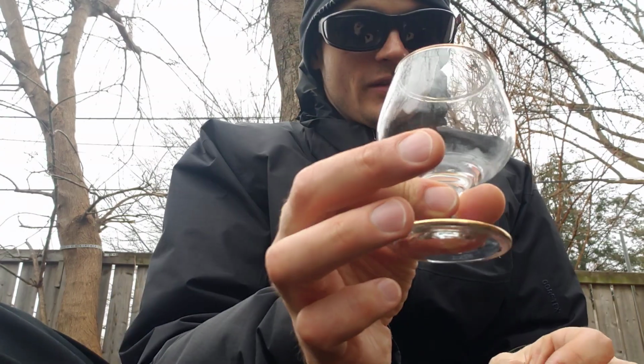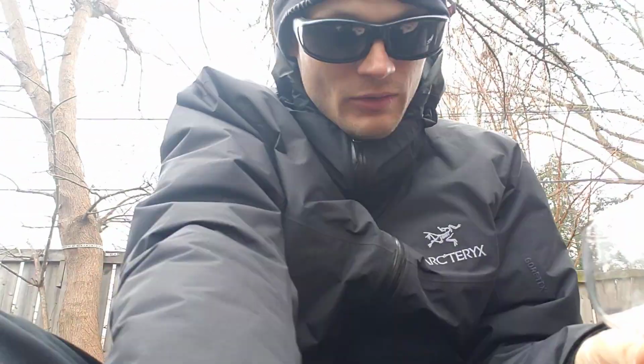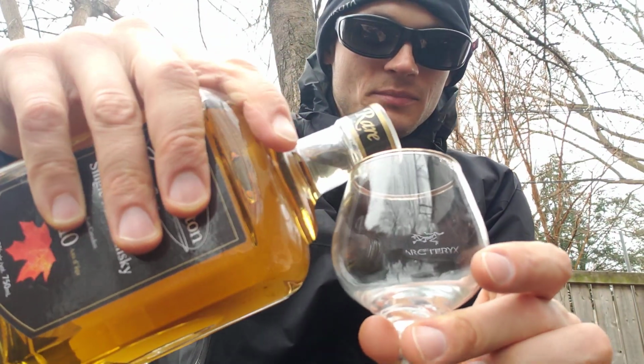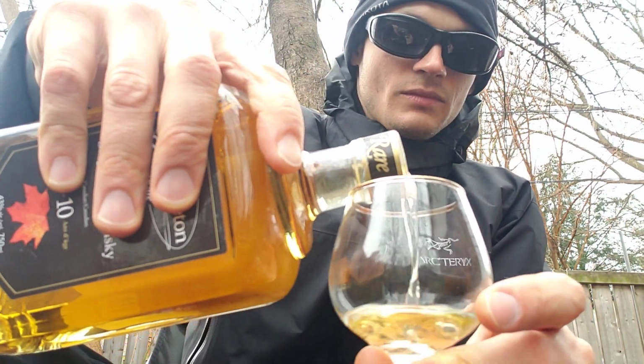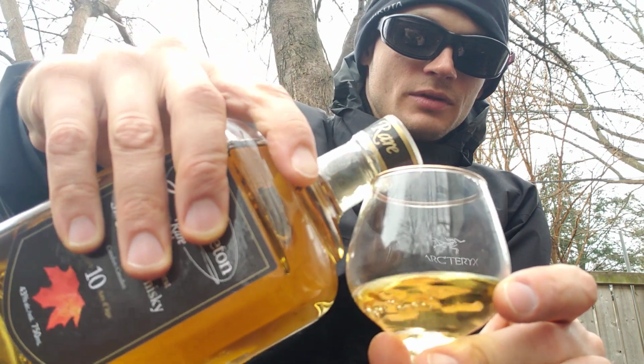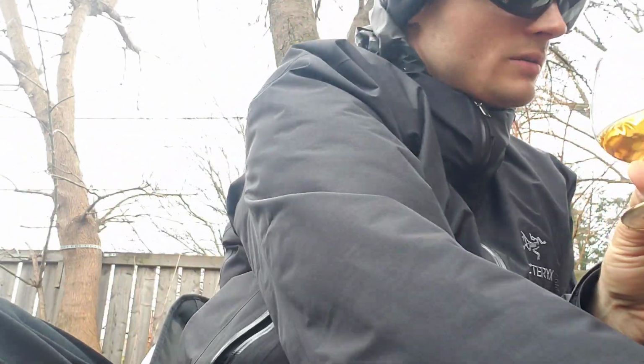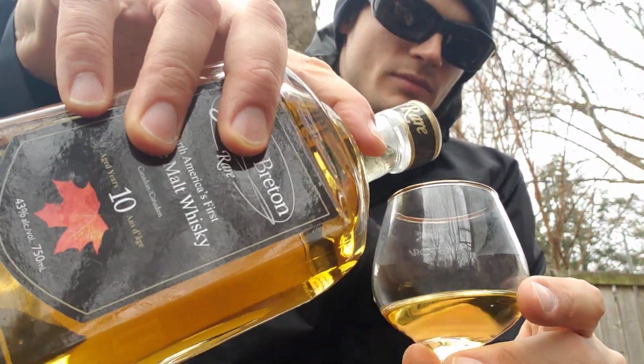Got my classic Whiskey in the Wild glass, because you're at the home base. Figured I would bring the travel glass. Let's pour that guy in there. I'm not driving.